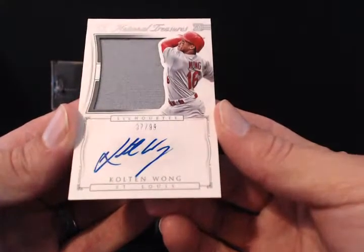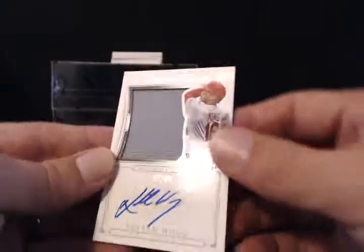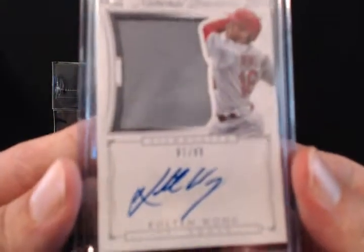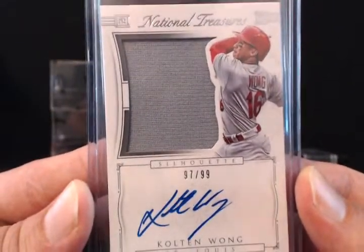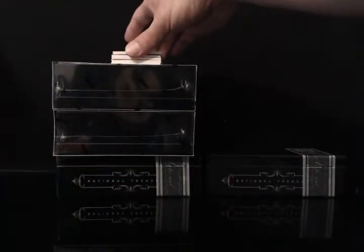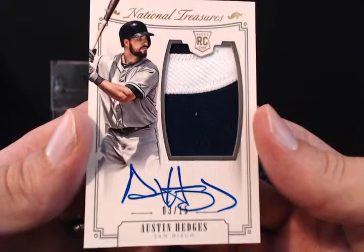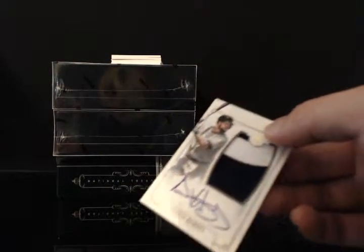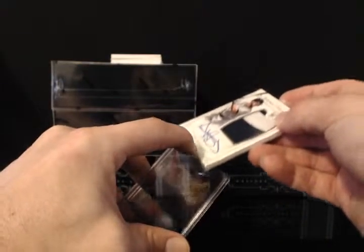Next up, we got Colton Wong, 97/99 on card for the Cardinals. That's going to Mr. Slew. Nice hit, Slew. Come on, camera. There you go. Colton Wong, 97/99. Next up, Austin Hedges for the Padres, two color, 3/15. RPA. That's a nice hit for the Padres. It's going to JM1619.